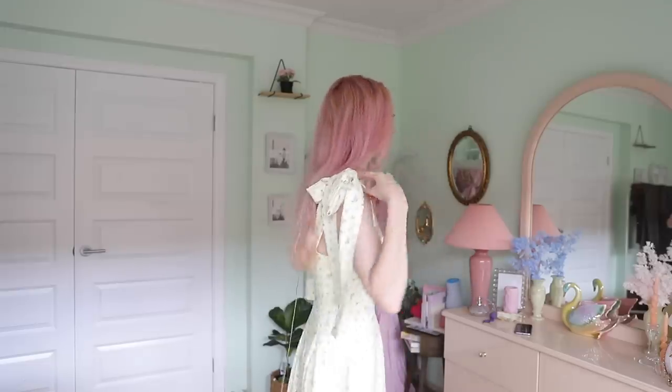No matter how you wear it, it's going to look nice, regardless of whether you've got the bows here or the bows at the back, or you could even make a halter neck, I'm sure. Actually, let me give that a try. All right, so, oh my God, I am so pale that this dress is disappearing into my skin.